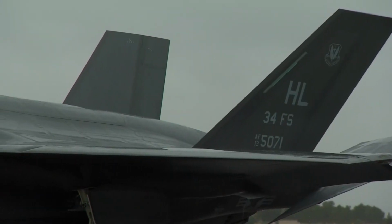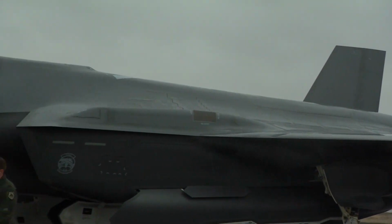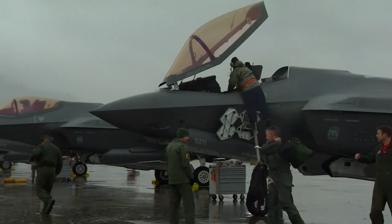And with these new challenges, Air Force leaders are using this Red Flag to display the F-35's abilities as a force multiplier. Airman First Class Julian Kemper, Nellis Air Force Base, Nevada.